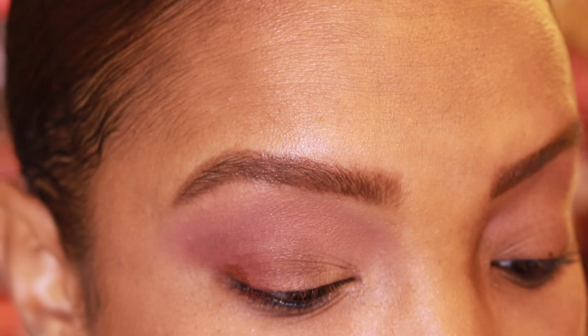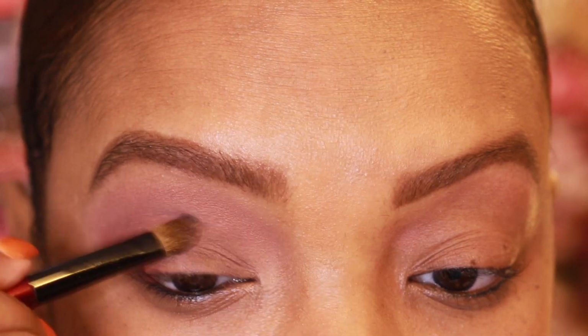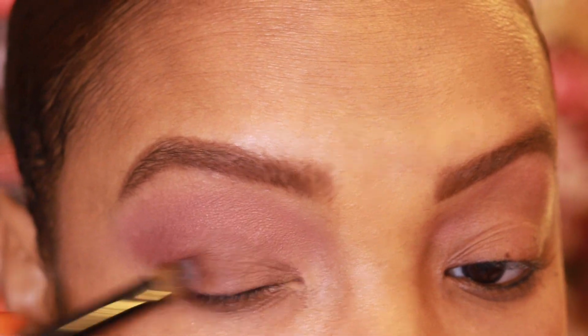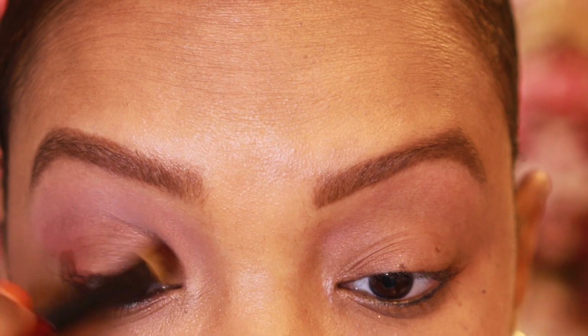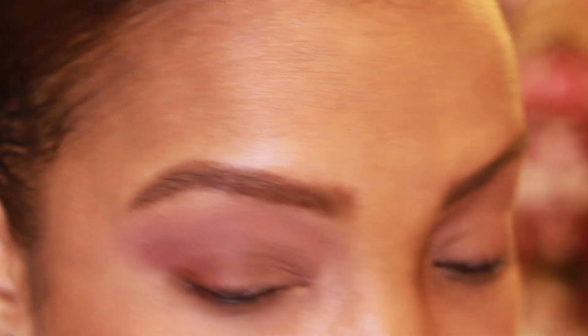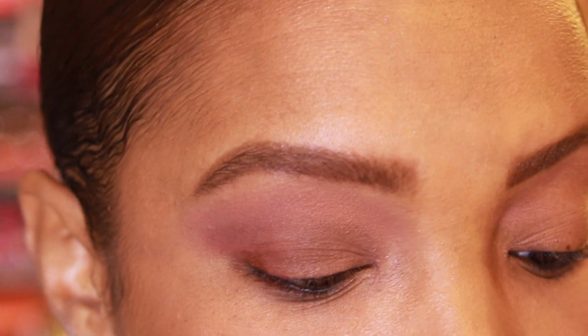Okay. And it does build up nice. It's very smooth and it blends out well. That's actually a pretty soft look, and with some lashes. Let's take the shade that everybody's been looking at, which is the shade Slippery.